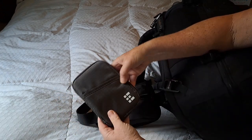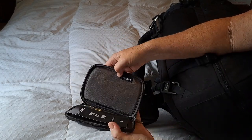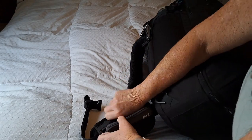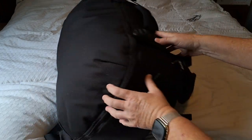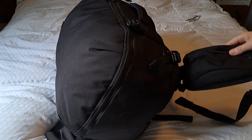This is my passport wallet. It's a tight fit, but it fits in there. You could also fit in your ink pen, your snacks, whatever. There's one on each side. Right, so that's one of the things that I really love.